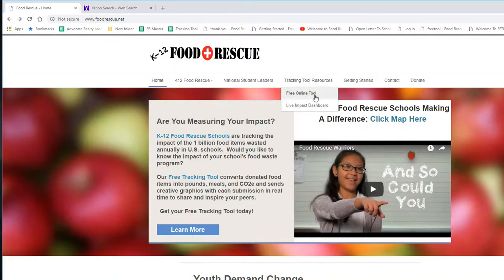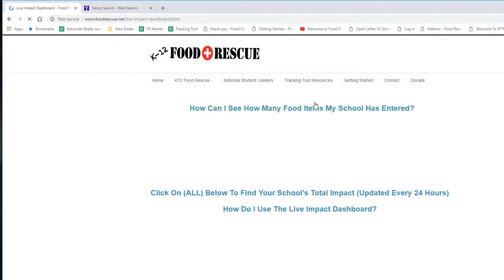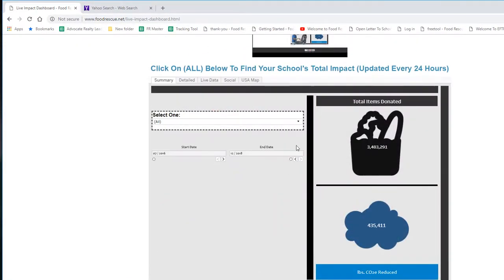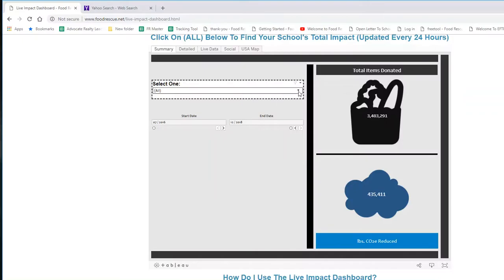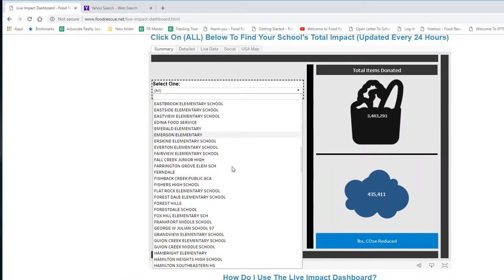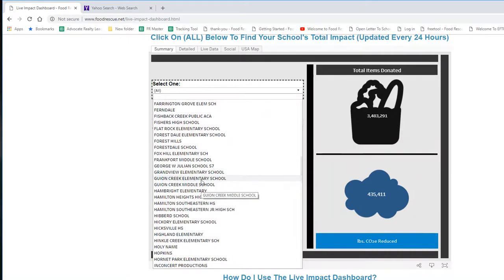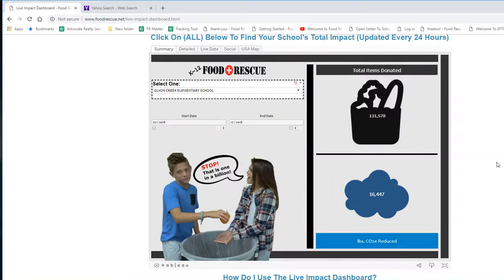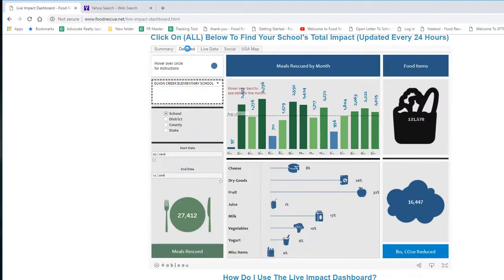If I were to go back to the live impact dashboard, scroll down, let's take a school like Guyan. Let's go to Guyan Elementary. This would be an example in Pike Township of a particular school, and I believe that they did a detailed count. So let me show you. If I left click on detailed, you can see how it breaks down: 8% cheese items, 26% dry goods.